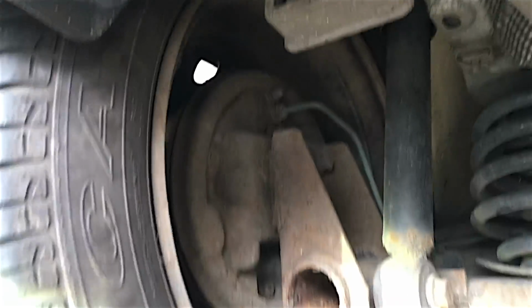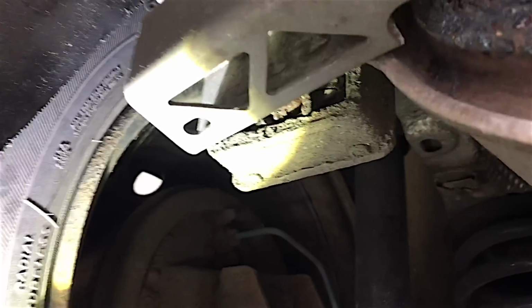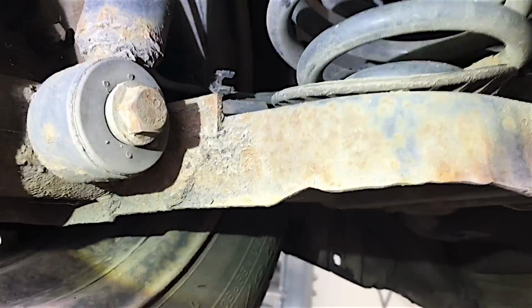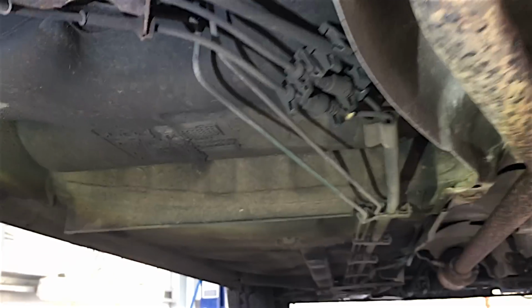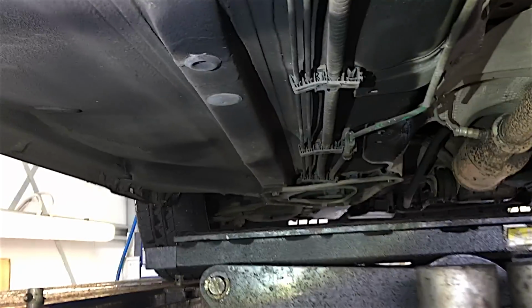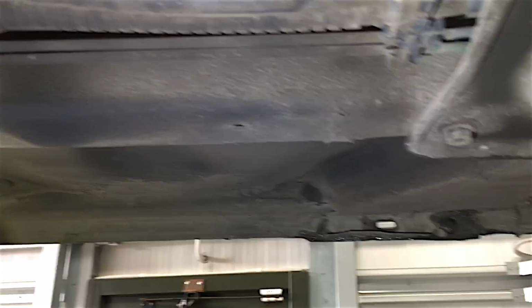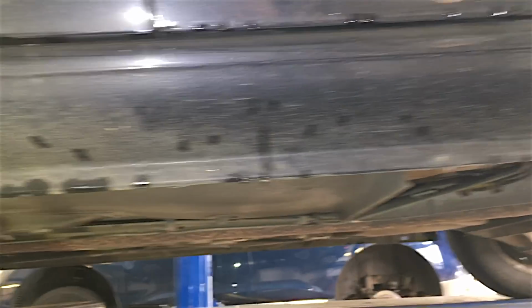I know on these Renault Clios there's a big mounting at the back there that normally, yeah, that's a bit buggered. Oh well, that's an easy thing to fix. The exhaust looks very good. It looks like it's been looked after fairly well, apart from it hasn't had a bloody clean in I don't know how long. But nothing too serious under here to moan about. Wheel arches are good, sills are good.